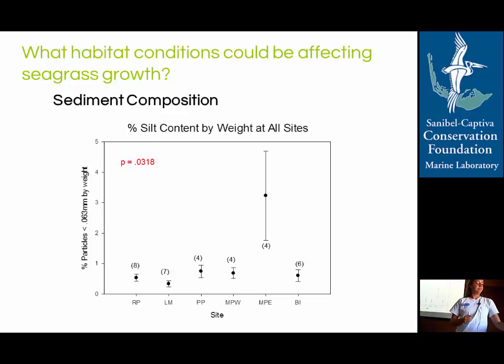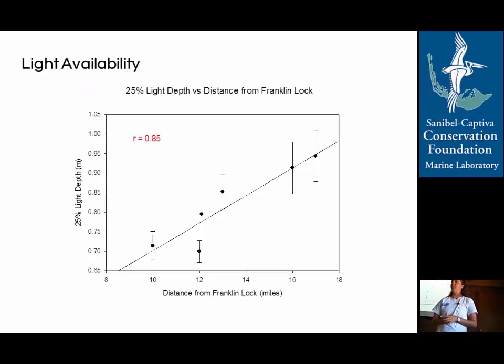And then looking at the light, which is obviously a very important component of habitat for seagrass, we looked at how the light availability was changing along the river. So in this graph, the x-axis is the distance from Franklin Lock, so moving downstream as you go this way. And then the y-axis is the 25% light depth, and basically that means it's the depth where there's only 25% of the surface light still available.